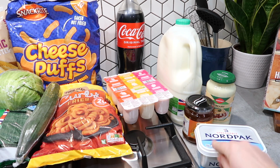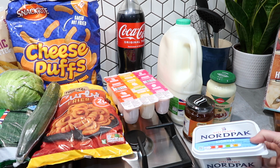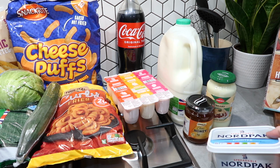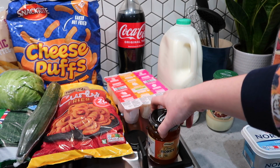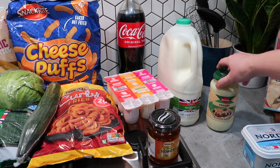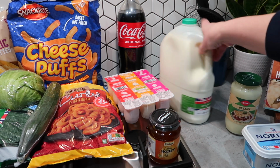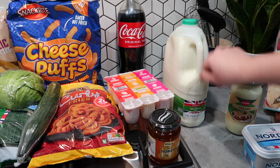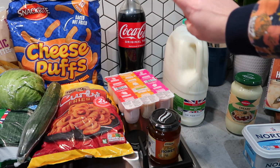I got some spreadable butter and rapeseed oil blend, which is the Lurpak dupe, I guess. We got some clear honey. I love honey on toast. I got some creamy lasagna sauce. I got a big thing of milk. This has got quite a long date on it, so even if we don't use it for cereal, I'll use it for teas and coffees. And I got a big bottle of Coca-Cola.